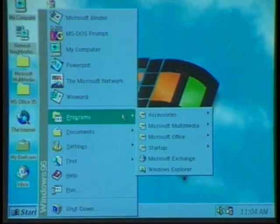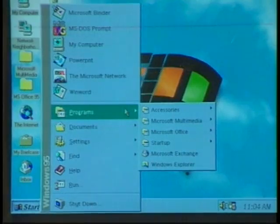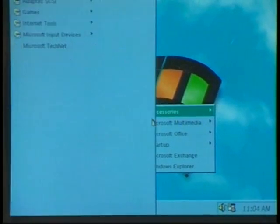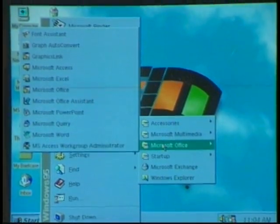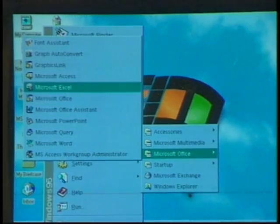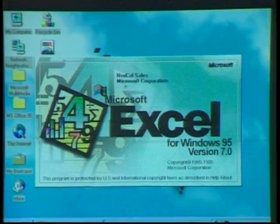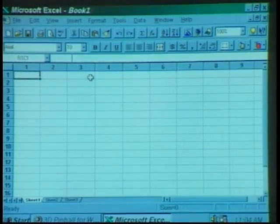All right, and that first window that opens up, I can customize that too and determine what will show up when I click Start, right? Exactly. Everything above the program is a customization that I've done prior to coming in today. All right, so I want to run a program, so I drill down there in the menus. And I'll go over to Microsoft Office. Okay. This is Office for Windows 95. And I'll launch Excel simply by clicking on it one time. All right, so Excel is up and running now.